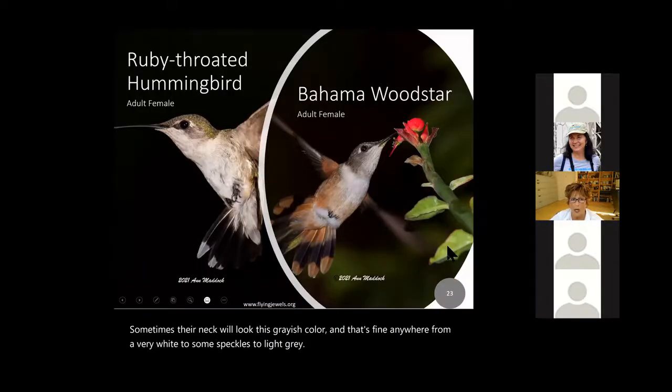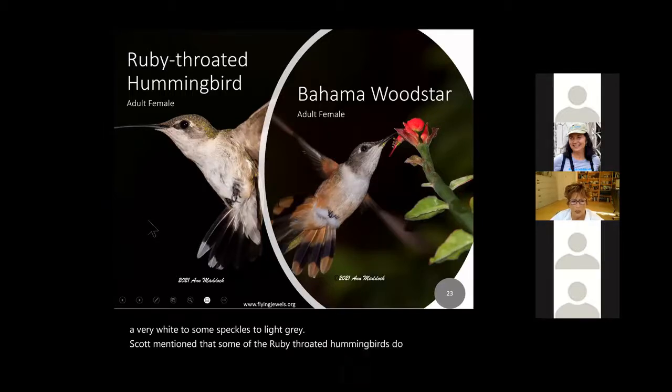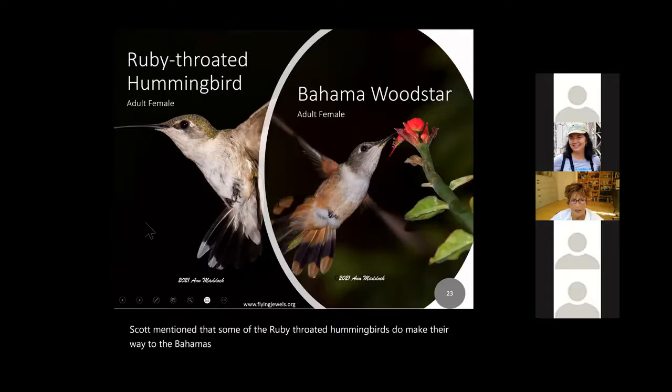Scott mentioned that some of the ruby-throated hummingbirds do make their way to the Bahamas, and they're not native. They're off their path of migration. And so I put in here some examples so you can see how similar they are to the Bahama Woodstar and ways that you can quickly tell the difference. This is an adult female ruby-throated on the left and an adult female Bahama Woodstar. The key giveaway in each instance, which is usually visible with the naked eye, but definitely with a pair of binoculars, you see this orange, black, orange banding on the outer three rectrices of the tail.